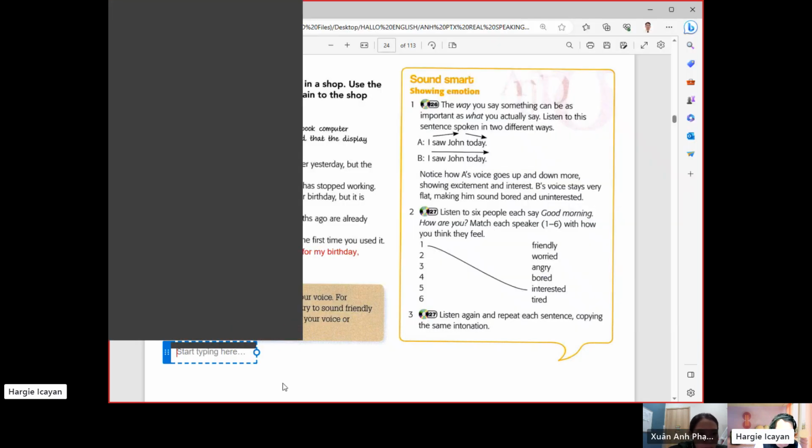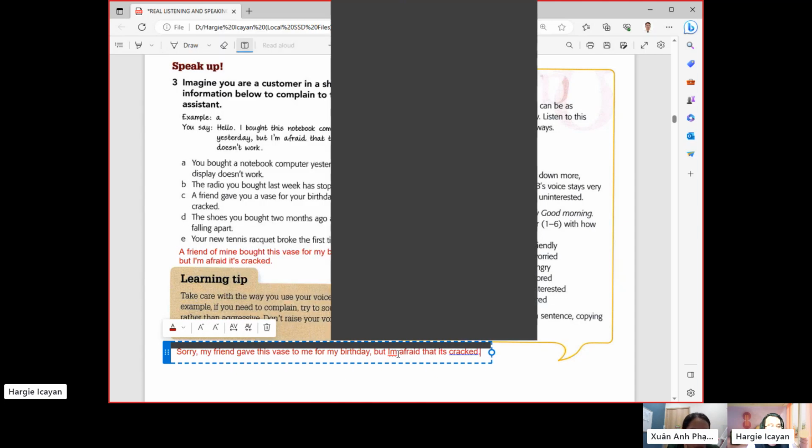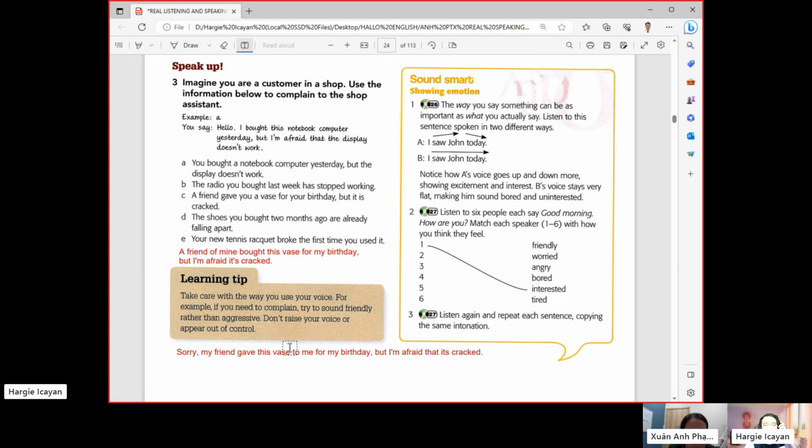A friend. Okay, you may say, my friend gave me this vase for my birthday. I'm afraid that it's cracked. So that is also another way of saying that one. Do you have questions with this? No more. Okay.